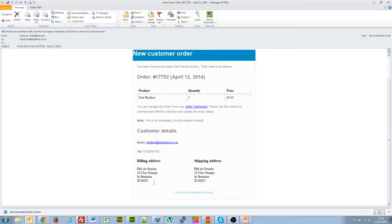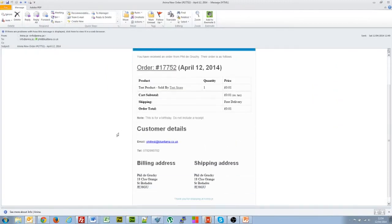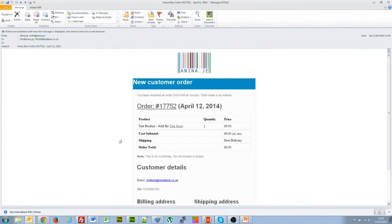So it has the customer details here, and then the products which relate to you. It just says the quantity and the price, and then it has a nice link here to the seller dashboard, which we'll be revisiting in a second. And then just to let you know, the Anina team will also get an email similar to the one you've received here, but it will contain all the different products from all the different sellers.